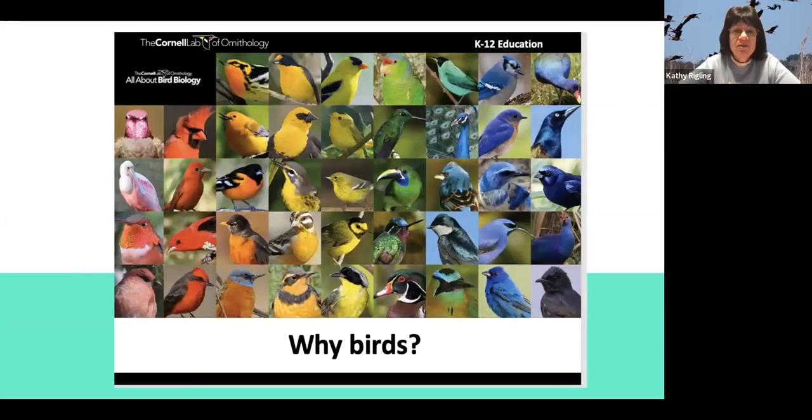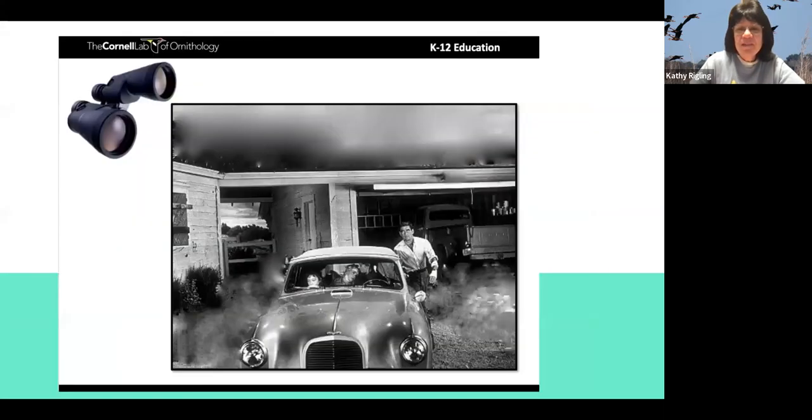So why birds? And no, I didn't take these pictures. I wish I'd seen all these birds, but I haven't. But aren't birds amazing? They're just amazing. So birds from around the world, though we do have scrub jays, indigo buntings, robins, Baltimore orioles. We have a lot of these.